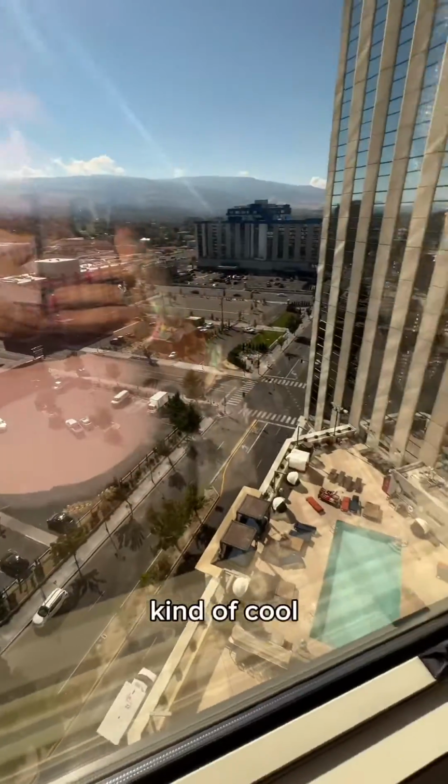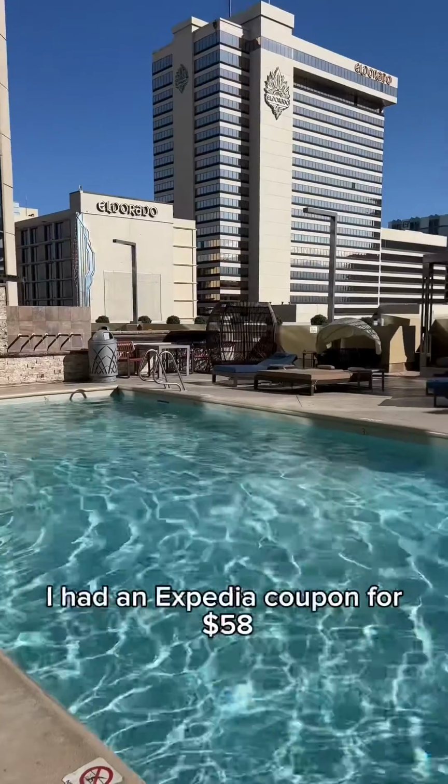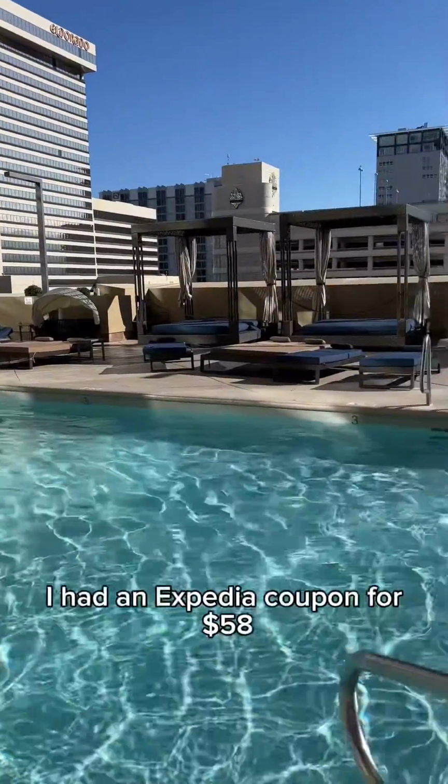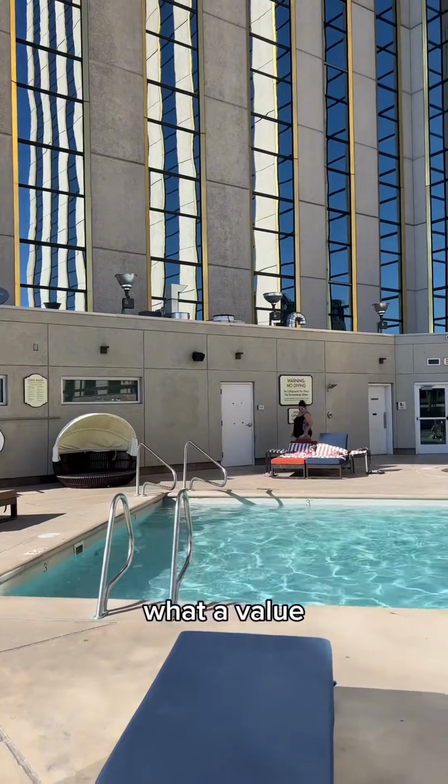Kind of cool. So this room was $120 for one night. I had an Expedia coupon for $58, so that brought it down to $62. What a value. The pool was super cool too.